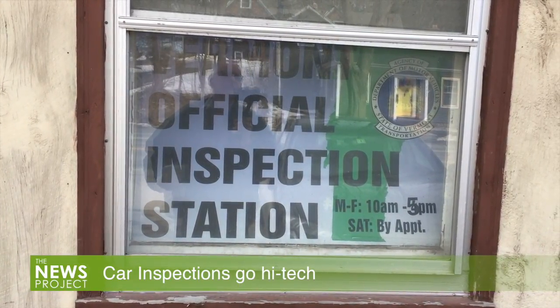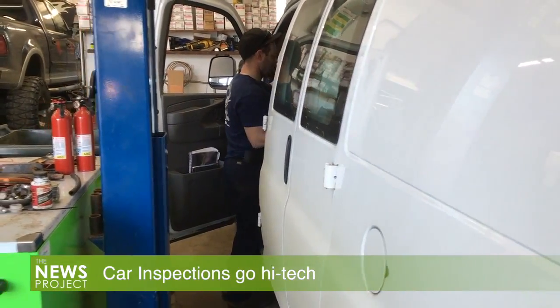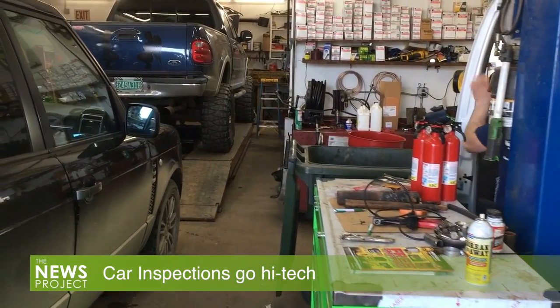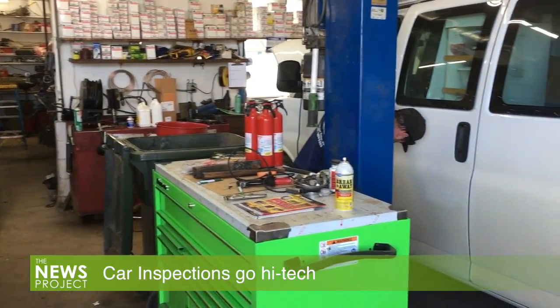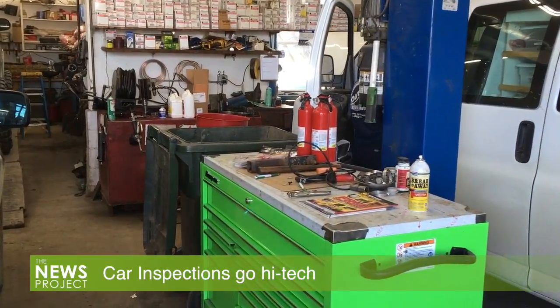After this coming March 20th, when it's time to get your car's annual inspection sticker placed on the windshield, your vehicle will undergo a slightly different experience. Instead of a mechanic filling out forms by hand after checking your brake lights and turning signals, auto technicians will be using a computer tablet to check off the boxes.